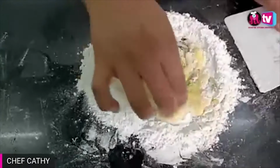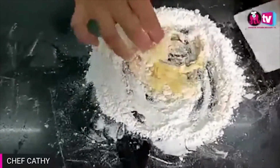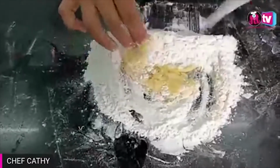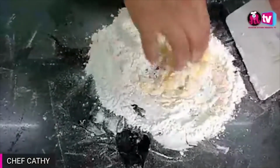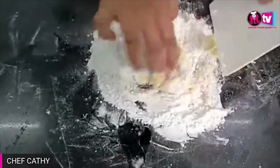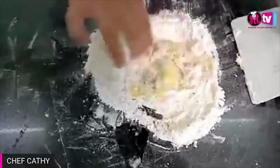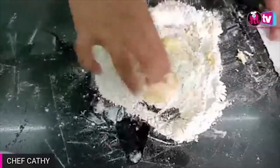Okay, if you ask what is the gluten, actually the function of gluten is it helps give your pasta a good texture. And it makes it really stretchable.